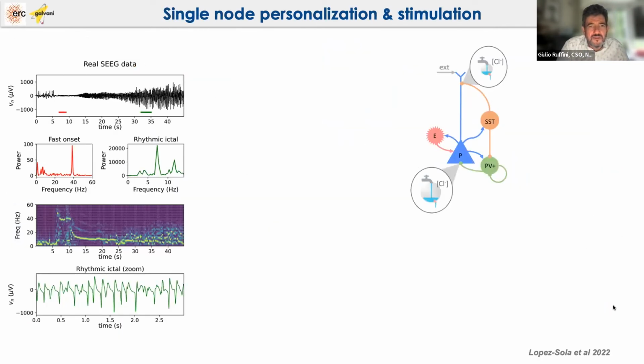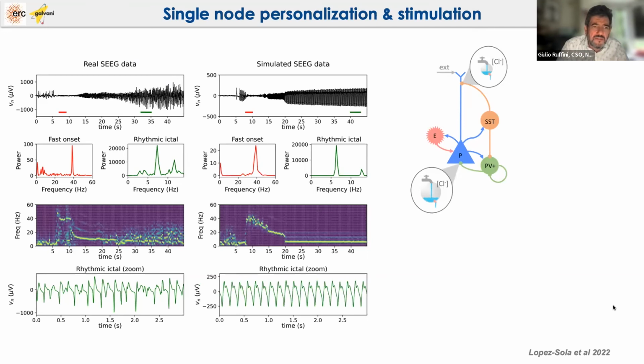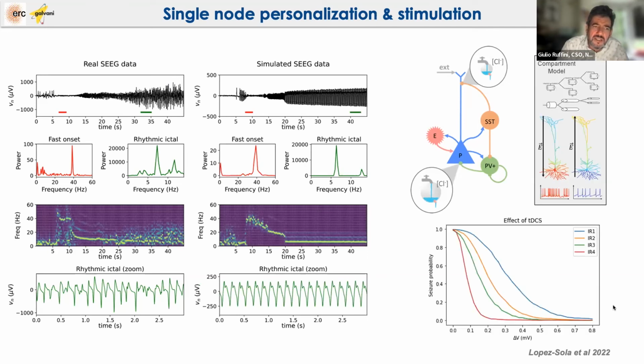Okay, so as an example, here's an example of the personalization of the epileptogenic node. On the left, you have real SEEG data with a seizure, with a fast onset and the rhythmic ictal period, and the spectral features associated with the seizure. And in the middle column, now you see the simulated SEEG data after the model is adjusted, which you can see is very similar to the real data.